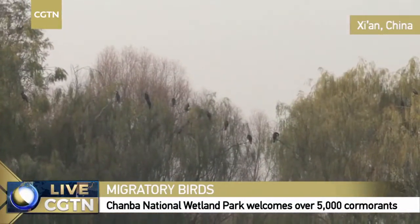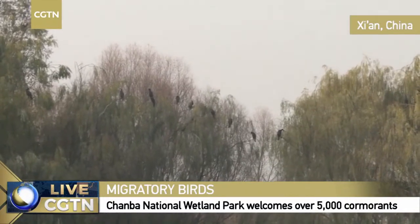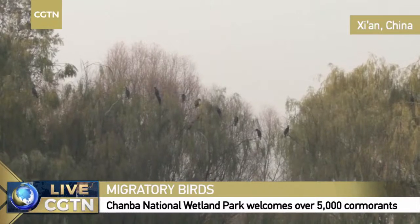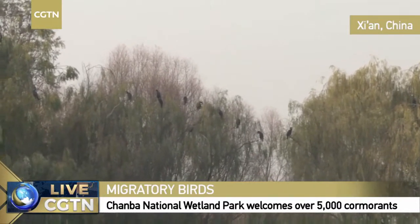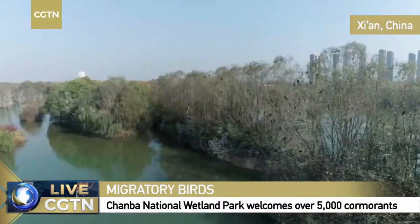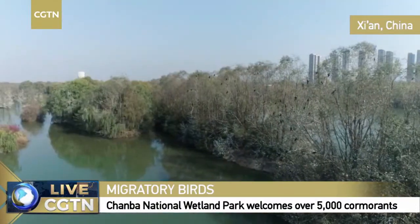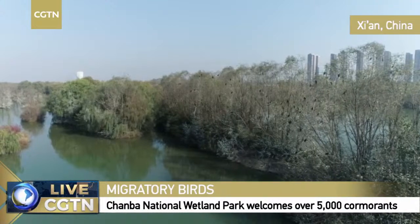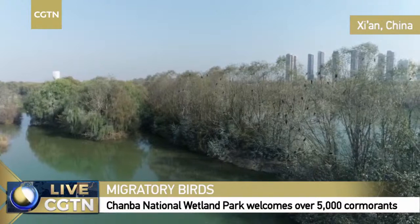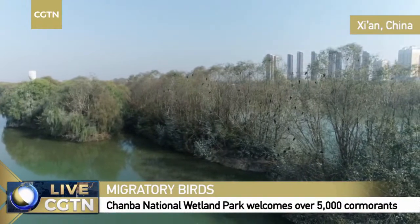And also, at the center of the lake, there is an island, and on top of the trees at the island, you can see a lot of cormorants resting. And also, this is the biggest flock in the park.